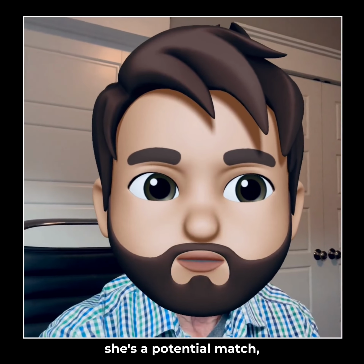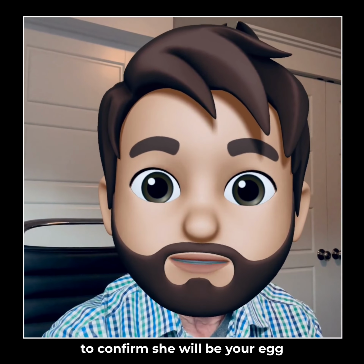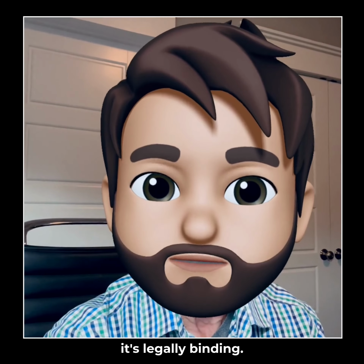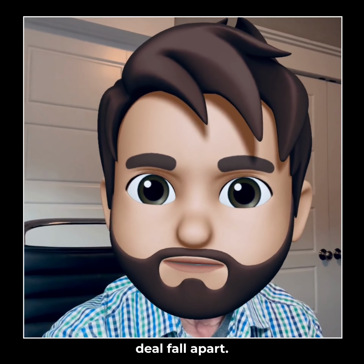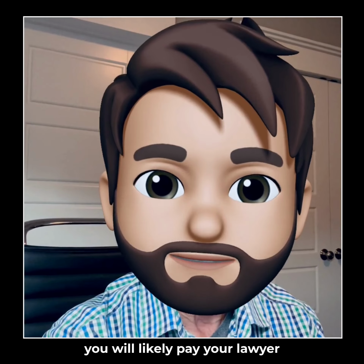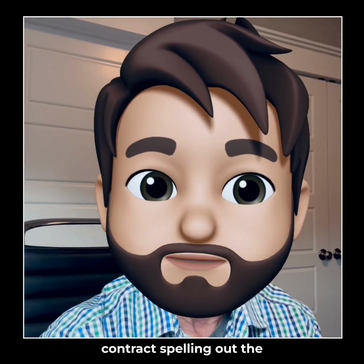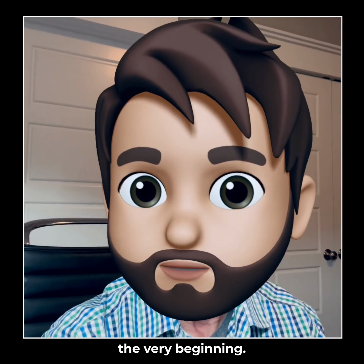In the short run, she's a potential match, and you're executing the process to confirm she will be your egg donor. It's like buying a house. Your offer is accepted, and it's legally binding, but there are other things that can happen to make the deal fall apart. And while we're on the subject of legal contracts, you will likely pay your lawyer and her lawyer to draft a legal contract spelling out the agreement you're entering into with the egg donor. But let's go back to the very beginning.